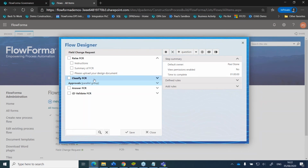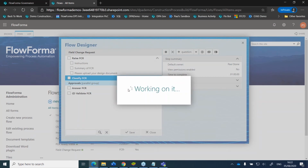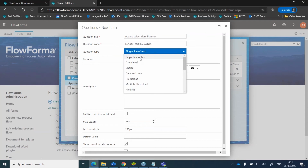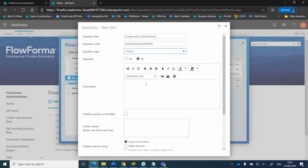Okay, we're going to move on to the next step now. So classify the FCR, and the big thing I need here is a classification. So let's put in a new question. Please select classification. And this time I want to make it a choice answer. So I want to give them two choices, major and minor. I'm going to make it mandatory again, and I'm going to enter the choice values.